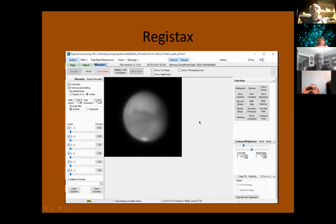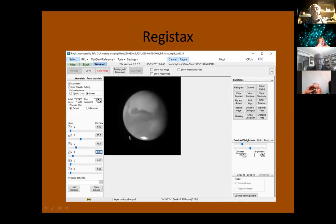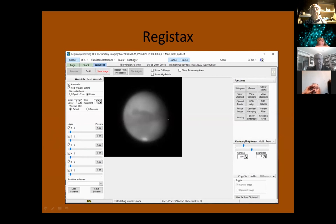Okay, Registax. This is the magic. This has a set of things called wavelets. It's essentially magic. You go from an image like this, which comes out of AutoStakkert, and you tweak these bars, typically number 2 and 3. Like I've changed number 2 and 3, and they sharpen the image. So you go from there to there.